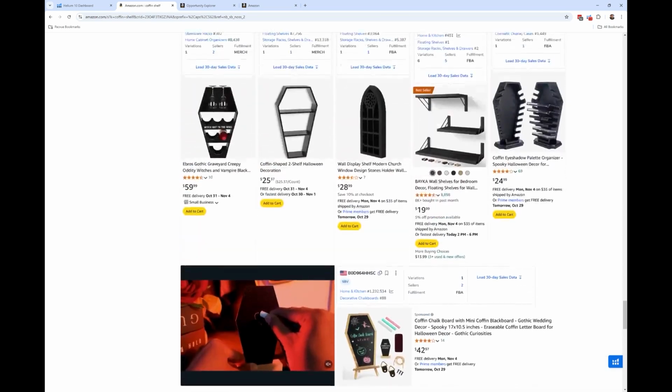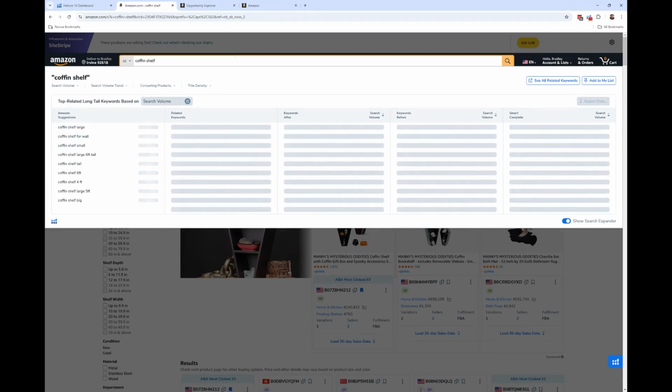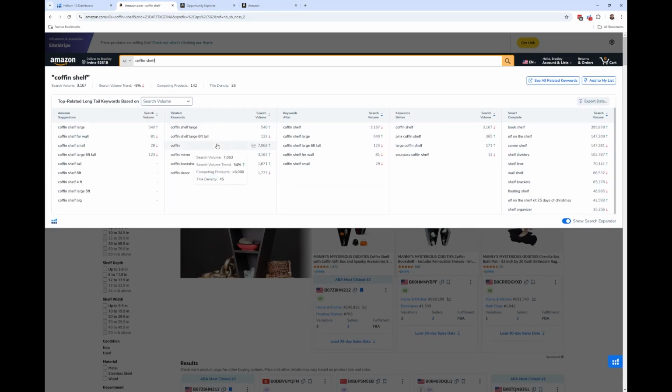Another way where you can start noticing those keywords without having to look for it is if you use the Helium 10 search expander. It'll show the related keywords right here at the top and their search volume. So I don't even have to scroll down. I could just go ahead and even export the data right here. I can export the data, and you see how the related keywords that showed up at the bottom, it's going to show up right here. So that's one way, even with 0 tools.